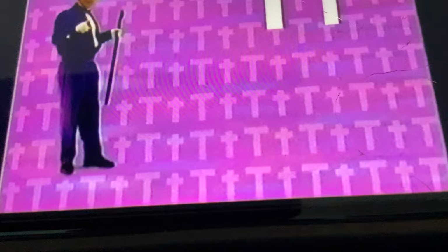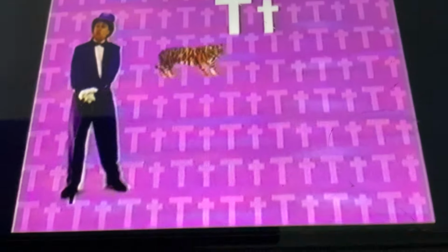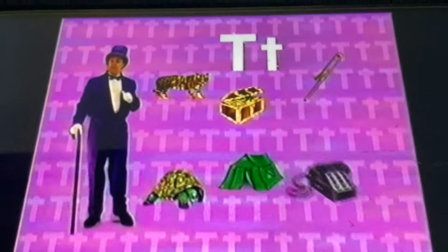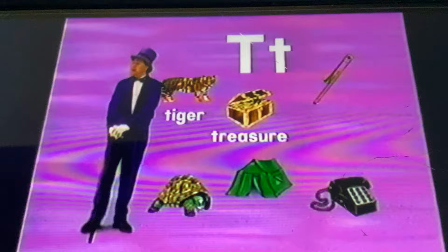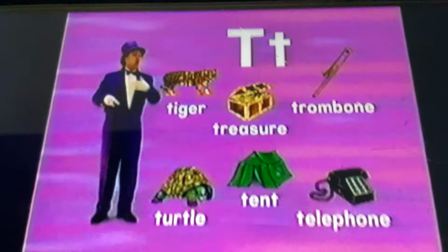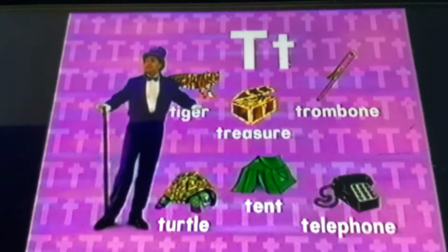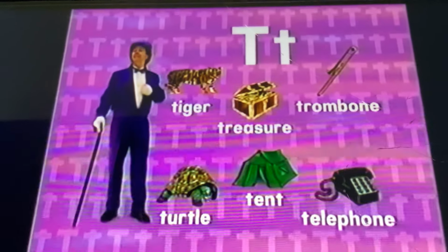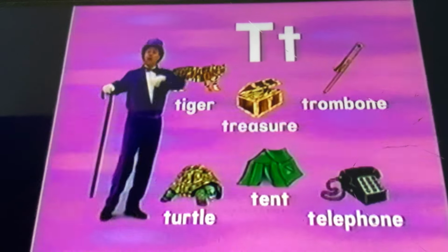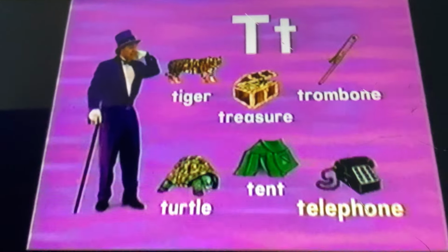Terrific! Do you see the capital T and the lowercase t? These are words that start with T. Join in now, we'll see. Tiger, treasure, and trouble. Turtle, tent, and telephone. We can learn so easily. Do see words that start with T.